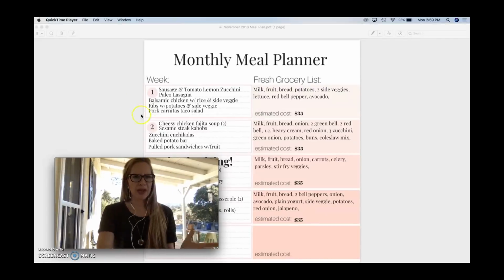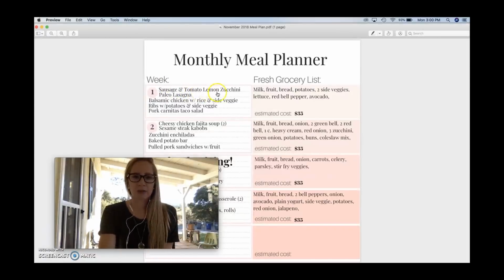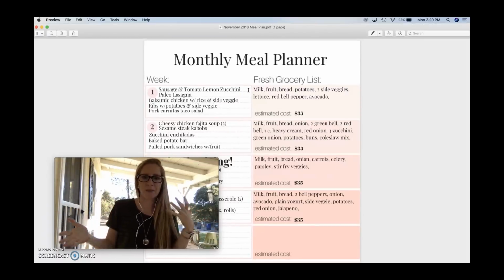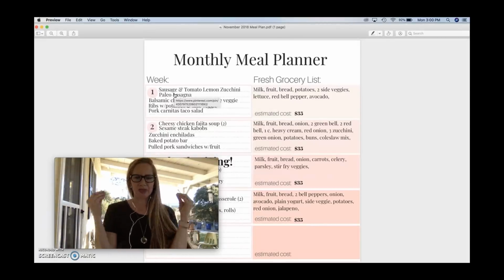So week 1, hubby and I are actually doing just a week of Whole30 to kind of get back on top of things, kind of detox our body from how we survived through October. So week 1, we are doing a sausage and tomato lemon zucchini. It's kind of like a pasta dish, but instead of pasta, it's zucchini. So you could substitute back in pasta instead of all zucchini. We're also doing a paleo lasagna. You guys saw that I had that already pre-ready in the freezer. So that's an easy one for us.